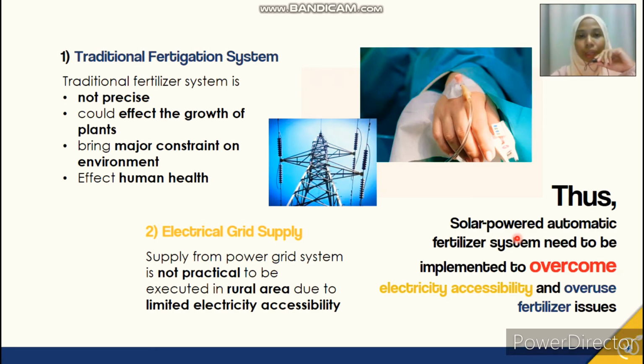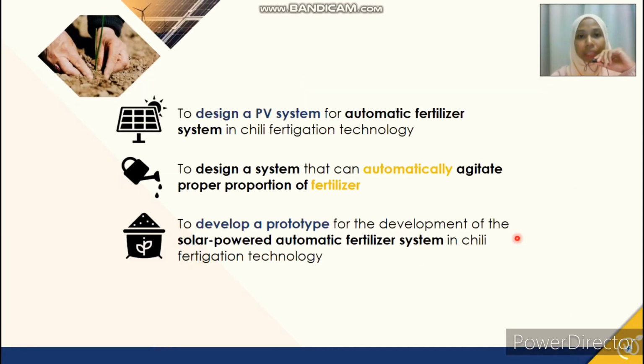With the proposed project, here are the objectives of my project. The first one is to design a PV system for an automated fertilizer system in chili fertigation technology. The second one is to design a system that can automatically agitate a proper proportion of fertilizer. And the last one is to develop a prototype of the solar powered automatic fertilizer system in chili fertigation technology.